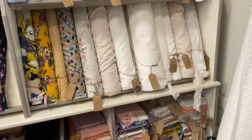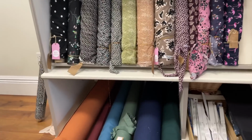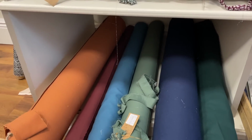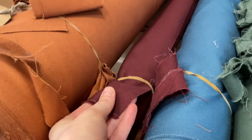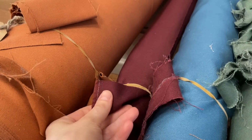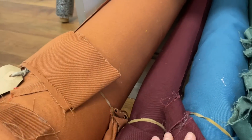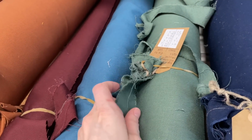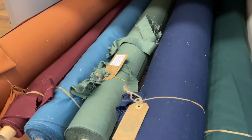That's our little sale section underneath there, not too exciting. And then these ones here, these are really good plain fabrics. They're 100% cotton and they're a twill, and they're a really good weight. They're really versatile, so they're good for lightweight jackets, trousers, shorts, skirts, dungarees, jumpsuits, that kind of thing. You can do lots of different things with those fabrics, so nice colour selection in them.